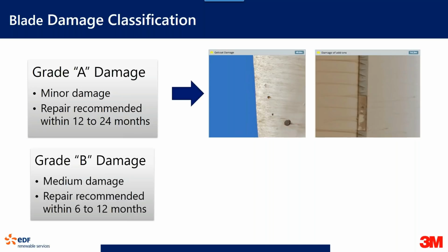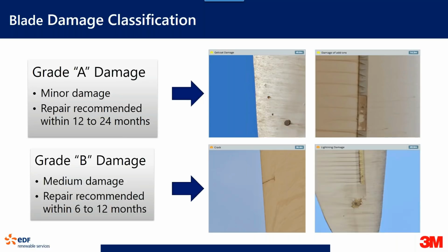Our next category will be our grade B, medium damage. This is damage that we recommend repairing within 6 to 12 months, and during that time, monitoring the damage for progression. These would be small cracks or areas of delaminate exposed, along with small lightning strikes.